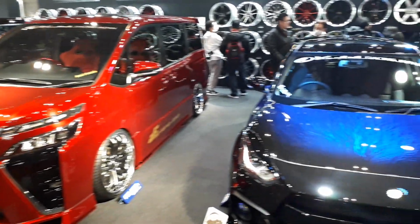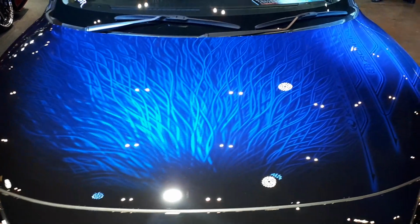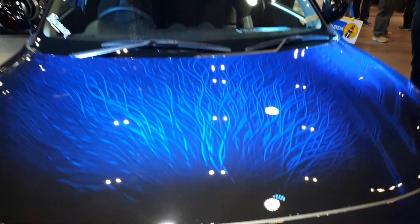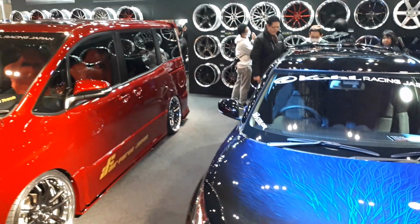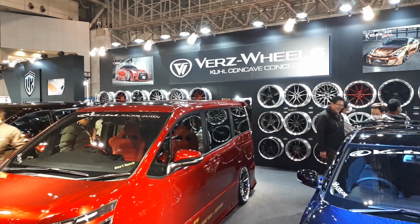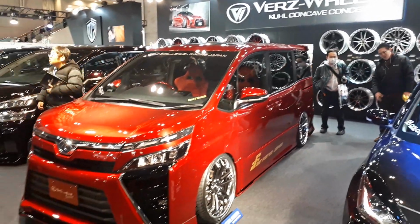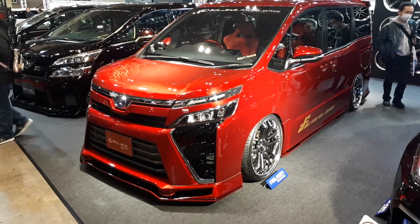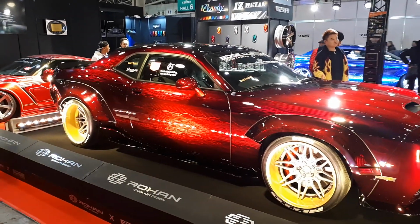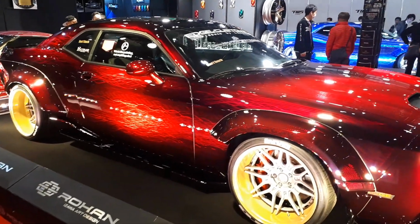And here's that 3D paint again. It's quite amazing actually. Very cool. So this is another alloy rims manufacturer, Verz Wheels. And I know some of you spied this earlier on, but here you go. American muscle right here. And these are Rohan wheels.